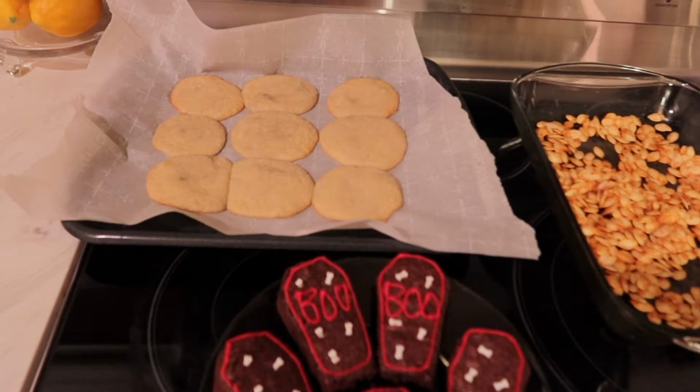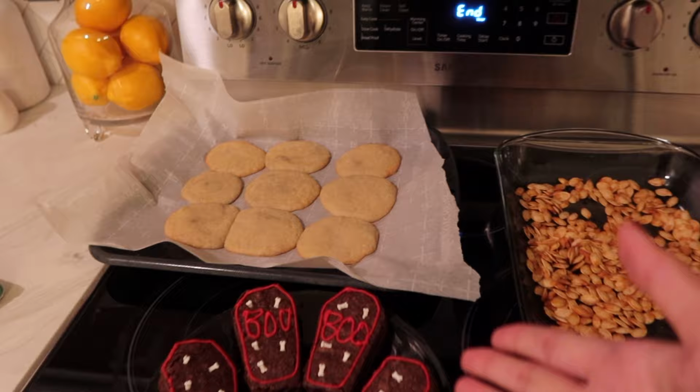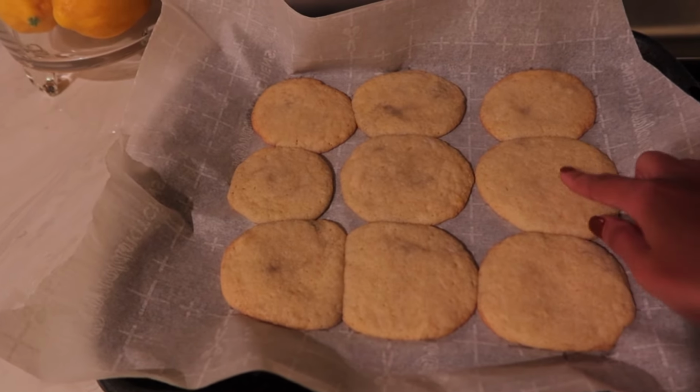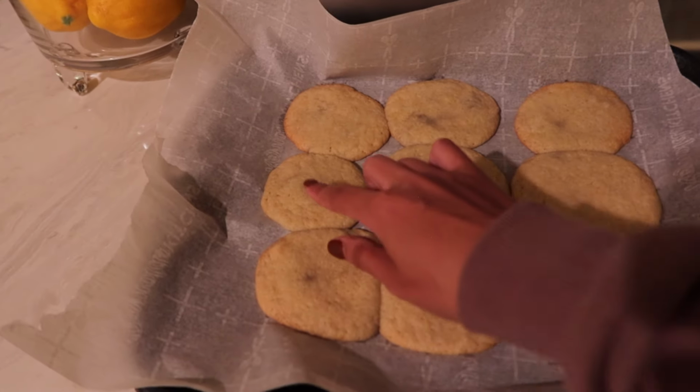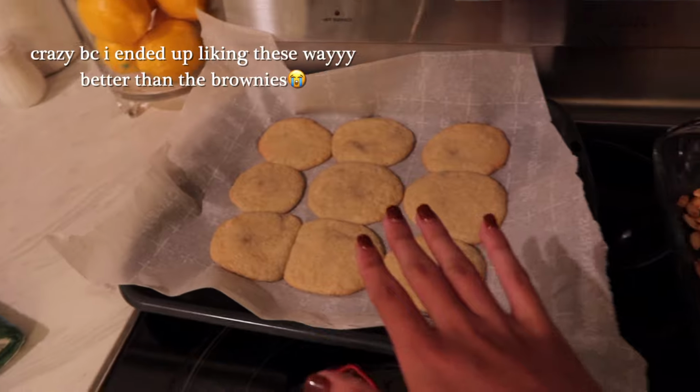Okay, here's everything I made. It's such a good send off to fall. I'm ready for Christmas, but I'm glad I did this. This was cute. These are a little plain. I thought about cutting them into a shape, but it's like, girl, no one cares that bad. You're not even the main event, so just stay over there.